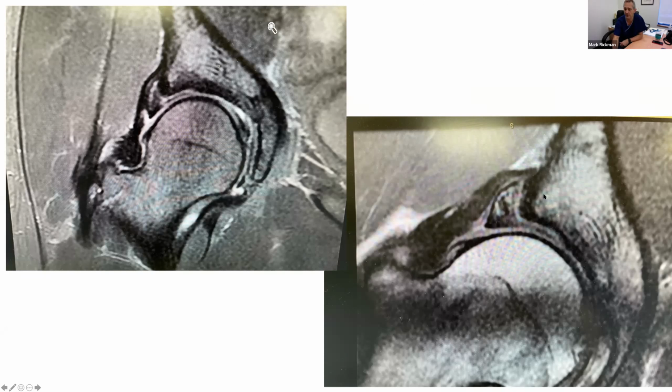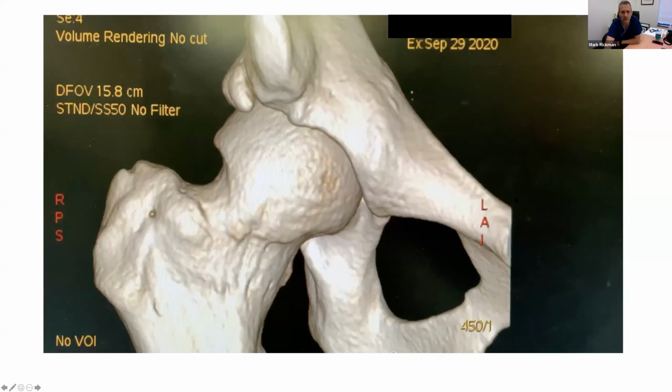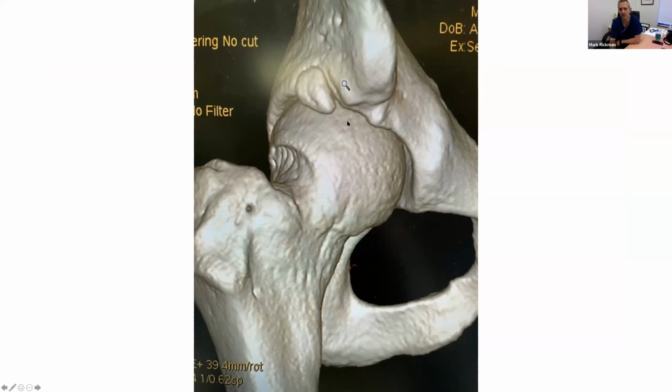And that group, you can actually fix them back on. And they don't do too badly. But I think with him, this doesn't need fixing back on. It's just not supposed to be there. So that needs to go, this needs to go, and then the labrum needs repairing.